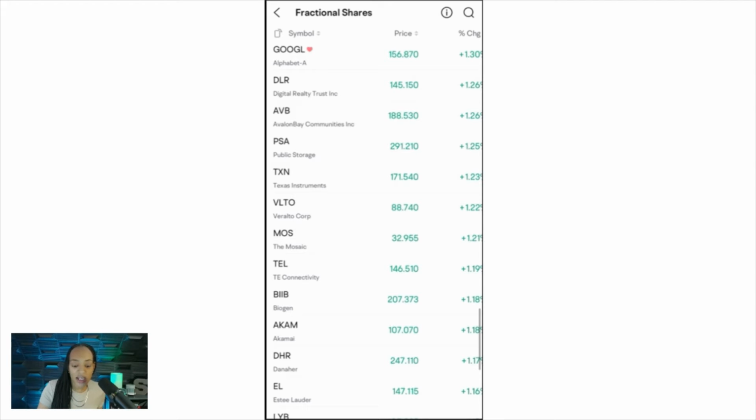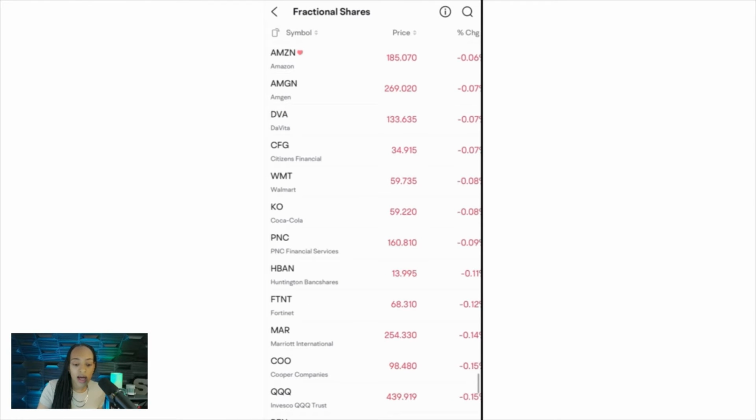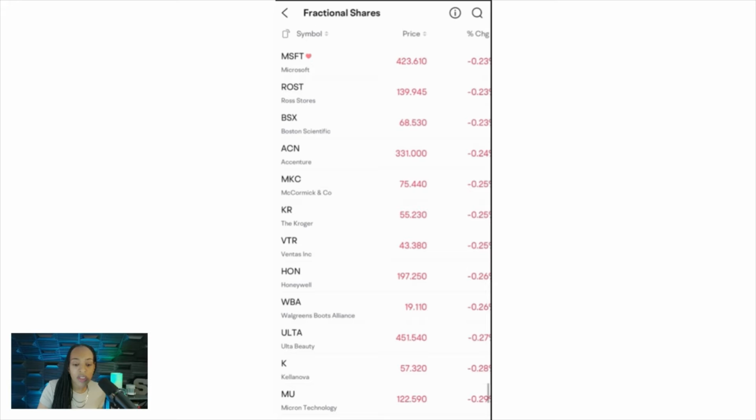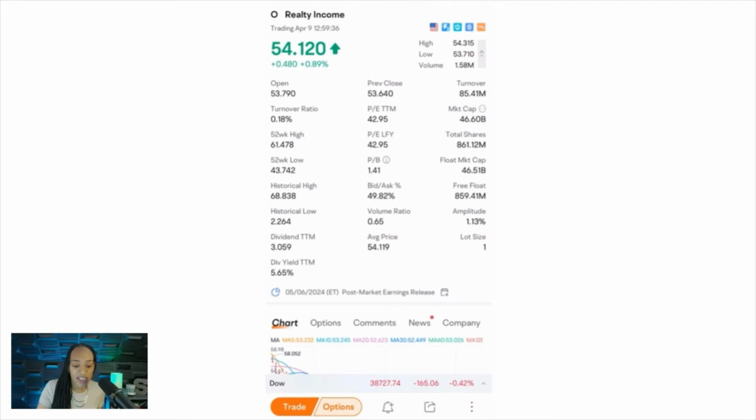You see here individual stocks, as I was describing earlier on. We have Google, we have Tesla, we have Realty Income right there, ticker symbol O. We have Amazon, Microsoft, Netflix, CVS, just to name a few.